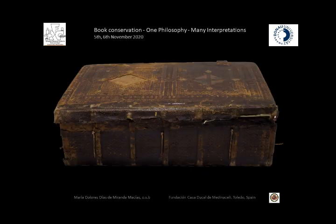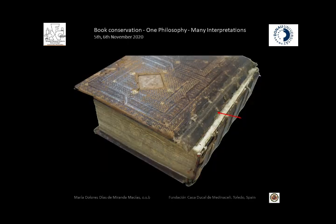It is an intervention that is framed within the current philosophy of minimal intervention. However, after a few decades, the book presents similar alterations to those that were tried to solve at the time. The front cover and the first signature were totally separated.